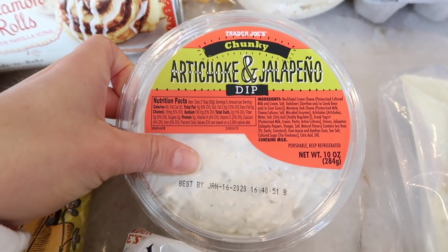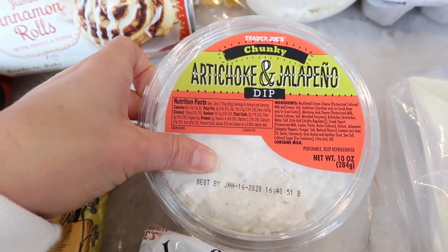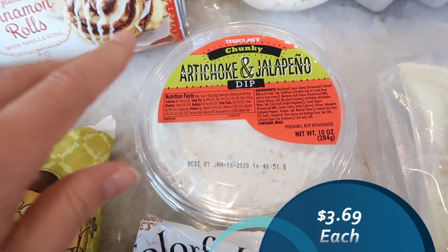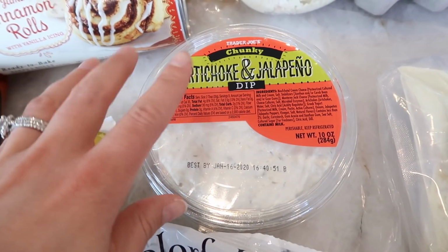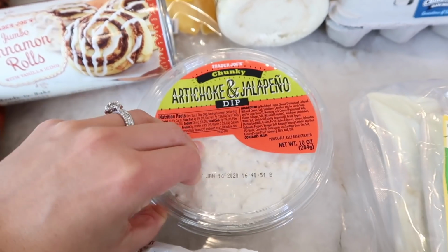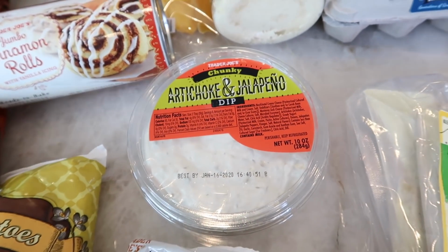Here is another appetizer. I felt like I grabbed it last minute, just thinking I need something else. So I got the Artichoke and Jalapeno Dip. This is one of my absolute favorite dips that Trader Joe's sells. Costco sells it in a really big tub, and I love Costco's too, but I don't need that much dip because it's just gonna go to waste.